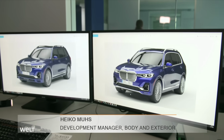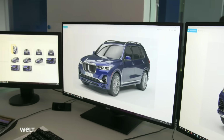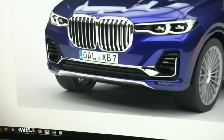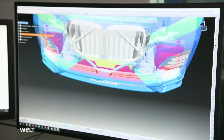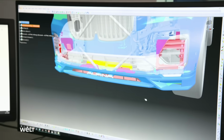Now here we have a comparison between the basic BMW on the right and our car on the left. So you can see that we add the front spoiler to the lower part of the BMW body, thereby generating additional cooling air surfaces. And here we also made a very large air intake to be able to supply enough air to the transmission oil cooler behind it. So BMW gives us the CAD data about 2 years before our series production launch, and that's when we start developing our body packages.